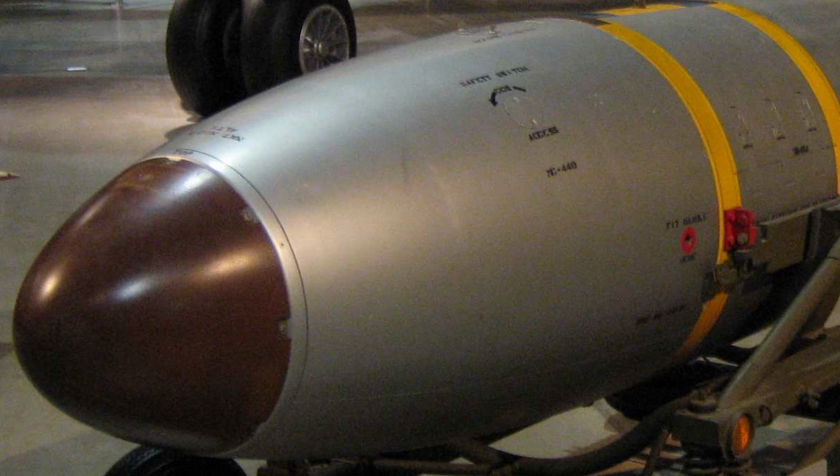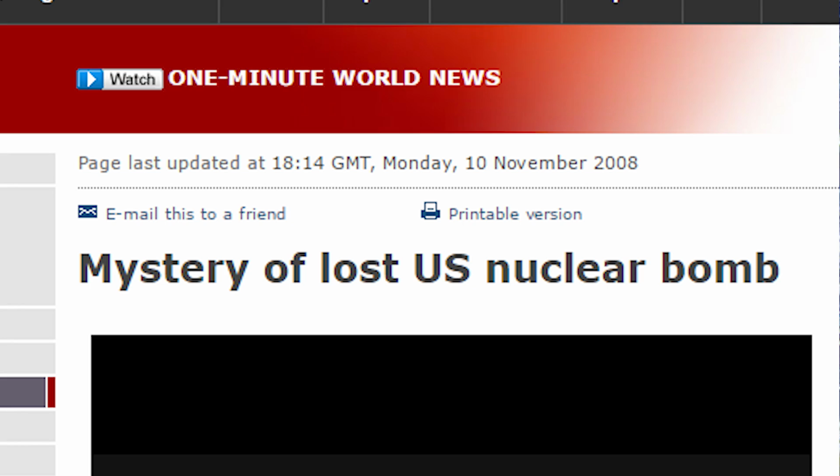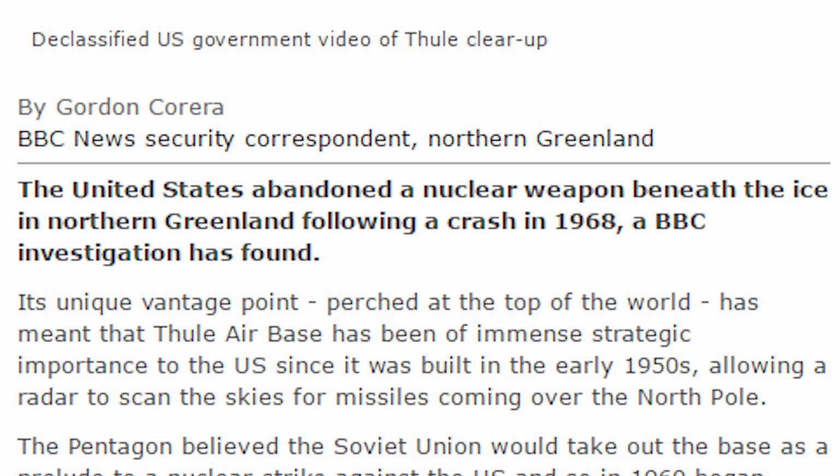Number 5, a nuclear bomb. In 1968, a B-52 bomber caught fire and crashed into the ice a few miles from Thule Air Base in northern Greenland. The aircraft was carrying 4 nuclear bombs. Following the crash, a massive operation took place to recover the debris of the aircraft from 500 million gallons of ice, some of which contained radioactive wreckage from the bomber. The US stated that all 4 nukes were destroyed, but documents obtained by the BBC under the US Freedom of Information Act have disclosed that one of the weapons was never recovered.